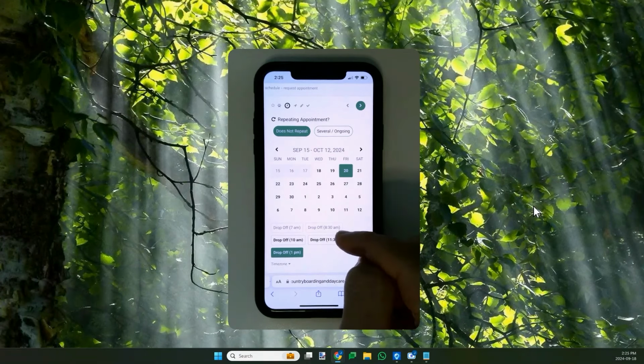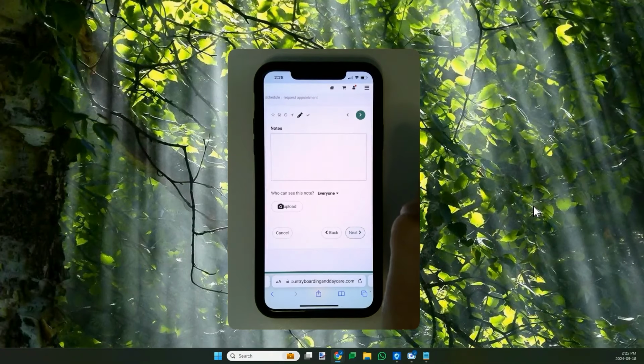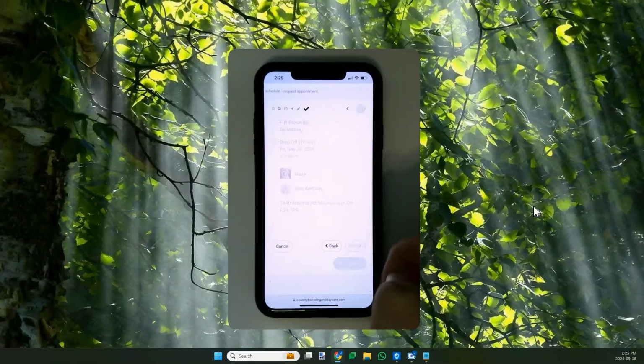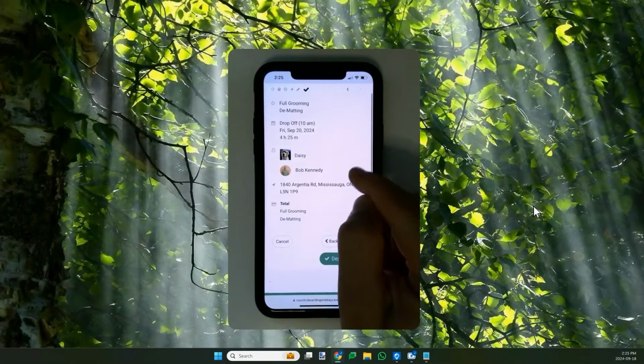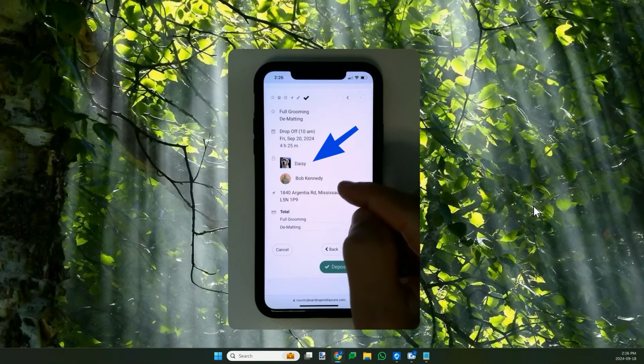It's a facility, in this case, a salon. If you were a mobile groomer, then the options would be different here. So the pet owner has no choice. They go to the next section. There may be a stage where you ask them various questions. And at the end, they come to a point where they see a summary of what's to be done. The pricing is listed, including the add-on, the pet, and the groomer that's going to be handling the job.